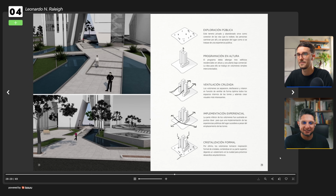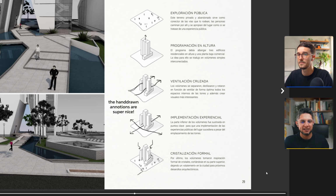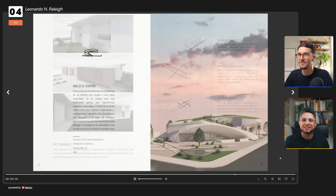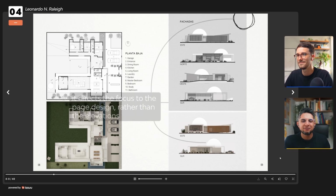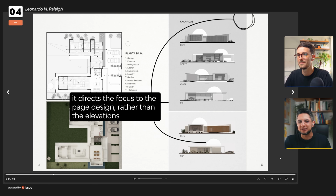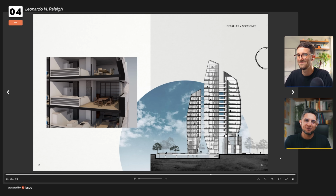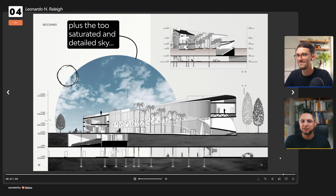Those are great, and I'd say it even elevated the whole portfolio despite the lack of detail in their actual renders. But, you know, the graphic design elements create some kind of distraction from the drawings, you know, backgrounds, half circles, all these things. I don't know if they're actually useful in the spread.